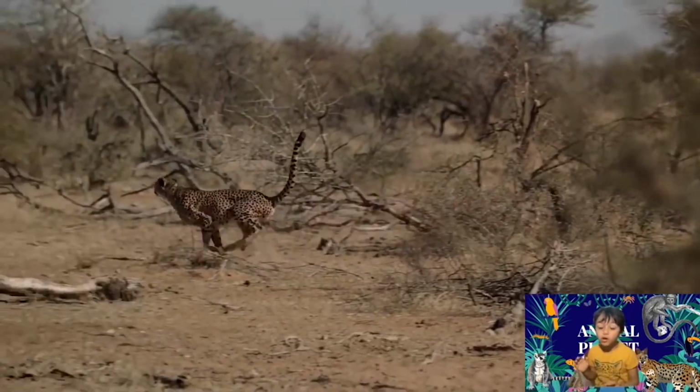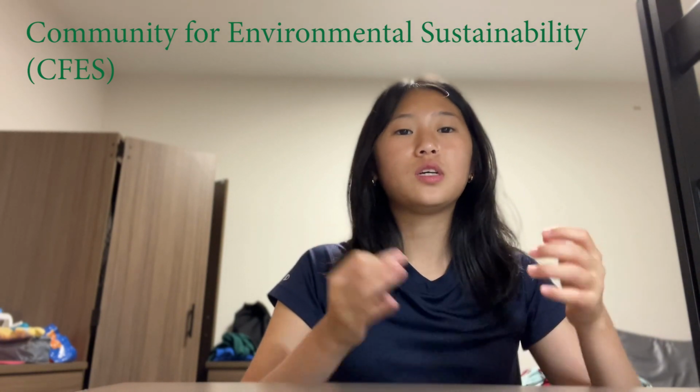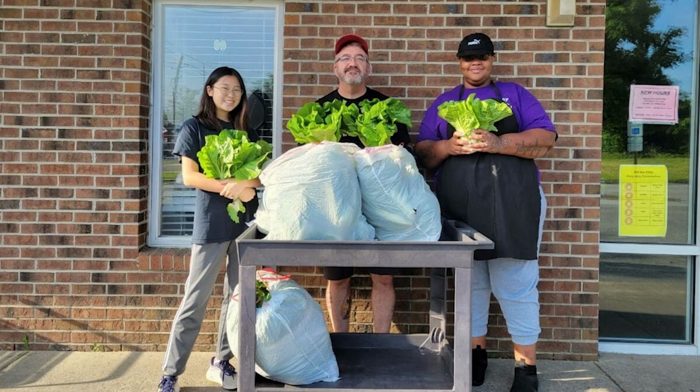I live in one of the most nature-deprived and polluted areas in the UK. So I've taken part in rewilding my local park and my school. My initiative is called the Community for Environmental Sustainability, also known as CFES. Since 2020, CFES has helped donate thousands of pounds of fresh produce and non-perishable food items to local food pantries and soup kitchens.